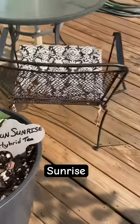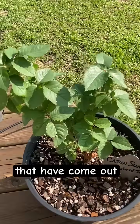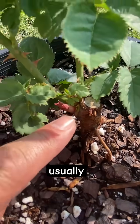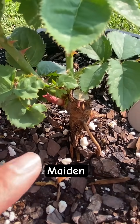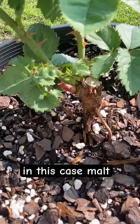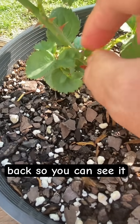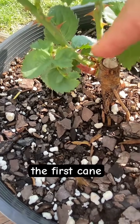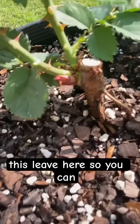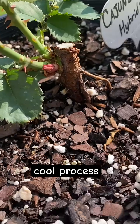Cajun Sunrise. One thing I just saw on this, it had 2 canes that have come out, but if you look very carefully, here's the 3rd one that's coming out. So usually when you get these as a grafted maiden rose, it'll have a bud eye grafted on the shank of the rootstock, in this case multiflora, and it's just so neat watching the canes develop. I'll pull some of these leaves back so you can see it a little clearer, but here's the first cane, the second one, you can see the 3rd one is coming out now. Remove this leaf here so you can see it really nice and neat. So I just think it's such a cool process, these maidens.